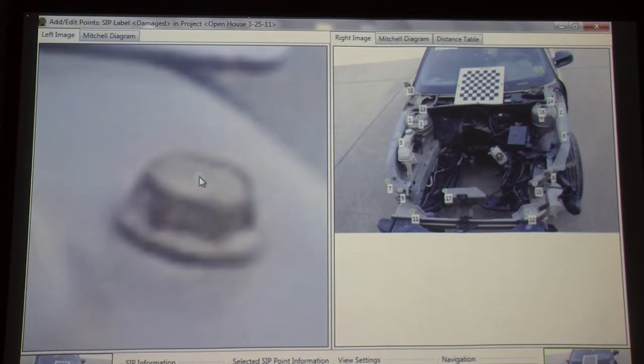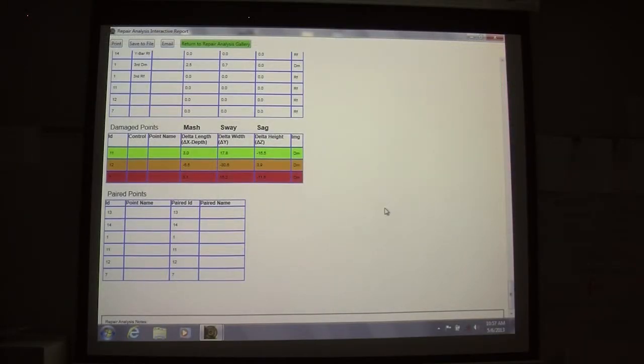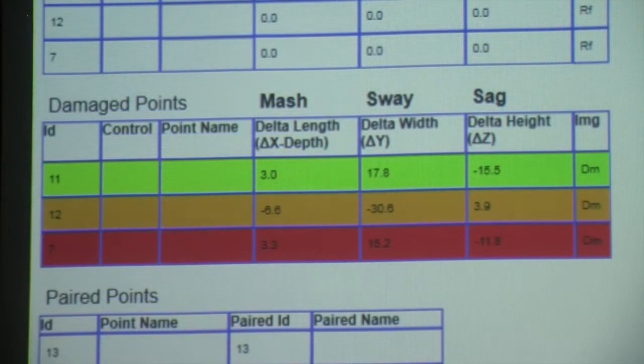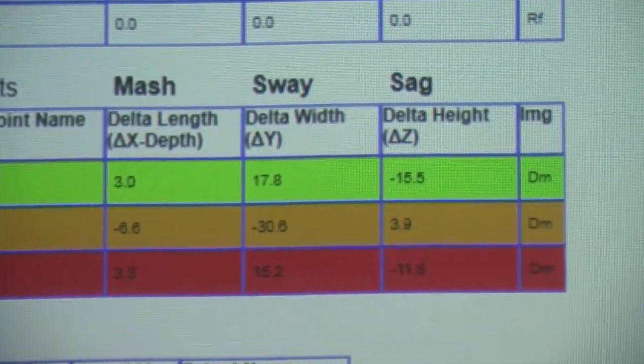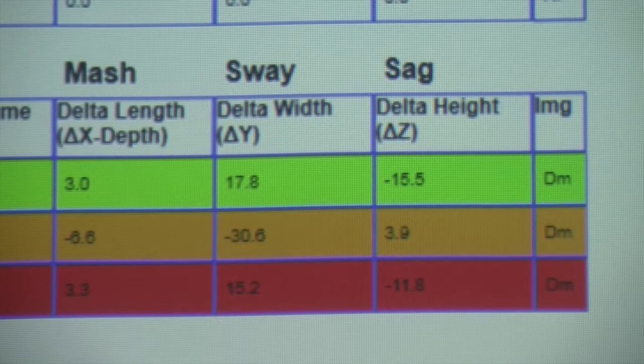So when you click on the full report as you send it out, you can see here in the bottom of it that it has an area that's highlighted by color, and it actually describes the damage: mash, sway, sag. Mash is actually the length or the short rail part of it. Sway would be how much it was knocked over to one side, and sag would be a height problem.